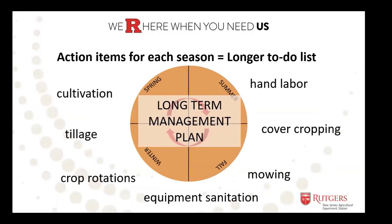So handling nutsedge on the farm is a multi-pronged approach. It's a season-long, or it's an all-year-long approach with lots of different aspects to try to combat it. So we've talked about hand labor. We talked about cover cropping. Mowing can help deplete those energy stores if you have areas where nutsedge is growing that you can mow over time. Equipment sanitation is incredibly important.